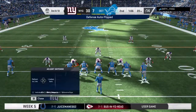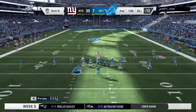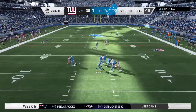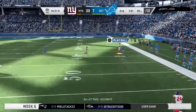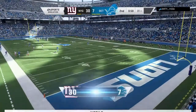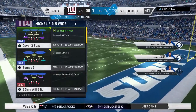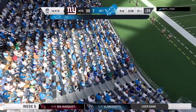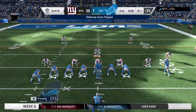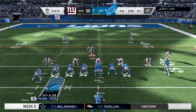Now they face a 3rd and 10 after back-to-back incompletions. Brooks now operating from the gun. Going for the deep ball. And that's caught inside the 35. The Lions will use the first of their timeouts as the stoppage will come with a little under a minute to go in this first half. So the big play changes the complexion of things. Here's 1st and 10 just outside the 30.